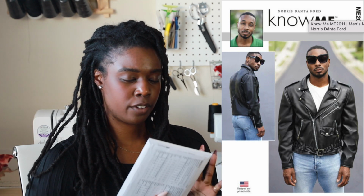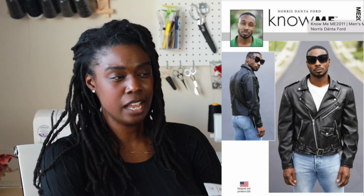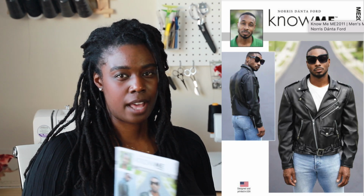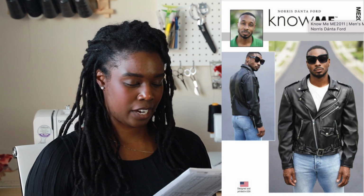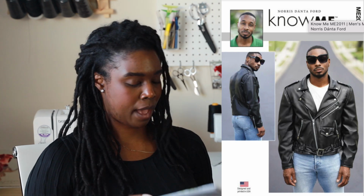I was a little confused on the sizing for this pattern and the ones from Sins of Many. I don't understand men's sizing. I'm not sure what these numbers correlate to. Obviously the pattern is made more straight, so I'm not sure how I'm supposed to adjust it for breasts. But I'll figure it out. I just wanted this pattern because I think it's fire. So those were the ones I picked up.